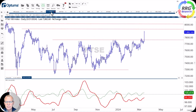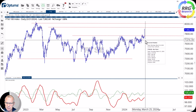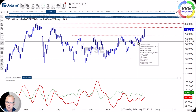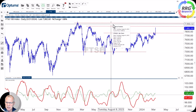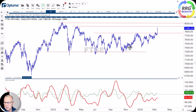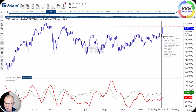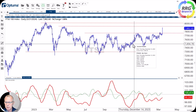I told you the FTSE index is interesting. Look at this. This has been trading in a sideways range for 8-9 months, and if you extend it a little bit longer, it could even be like a year. So this break this week is very interesting. We're rapidly advancing. This is a massive breakout, so there's a big base. We got the breakout.